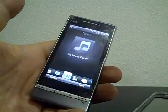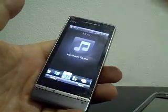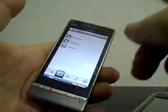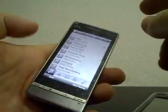It's like it's made for people who listen to mixtapes or top 40s or the favourite songs downloaded off the internet. To listen to an album, you need to go to library, press the albums button, and then click the album that you want to go to.